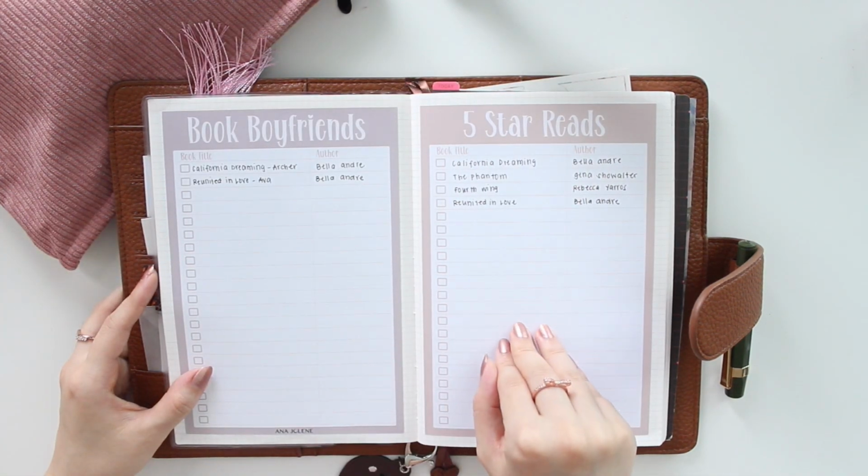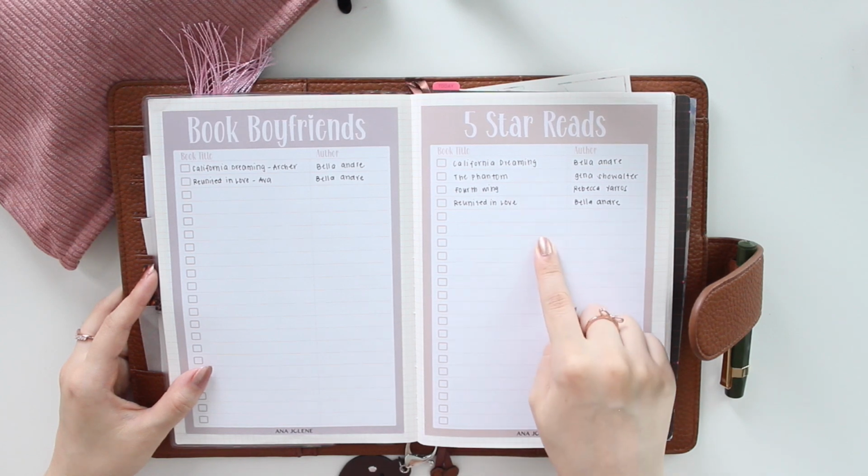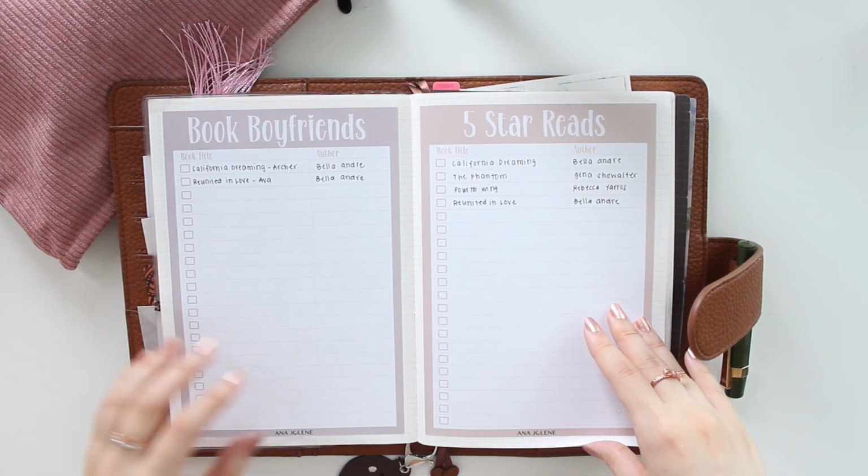And then I've also been keeping track of my 5-star reads. I have 4 so far this year, and I'm hoping that I will have some more.